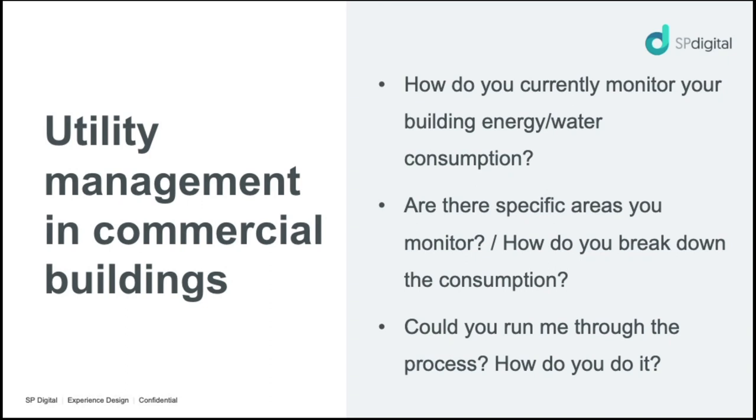So the first question that we ask is deliberately open, just to set the ground stage and see what's on top of their mind. We ask, how do you currently monitor your building energy water consumption? And then if they don't talk about certain things, we start to probe more: are there specific areas you monitor? How do you break down the consumption? We want to figure out how, in their mind, they break things down for such big buildings. Then, could you run me through the process? How do you do it? We ask them to show us their process.